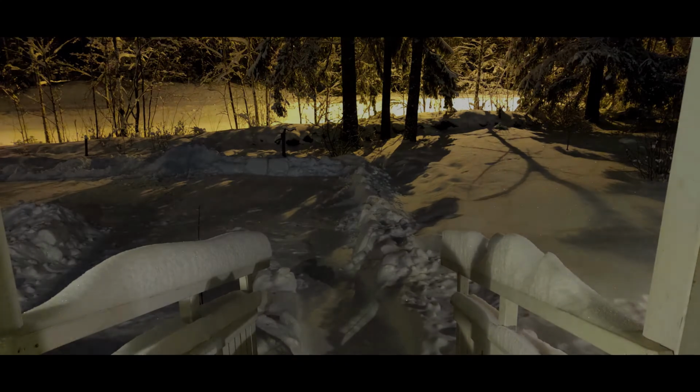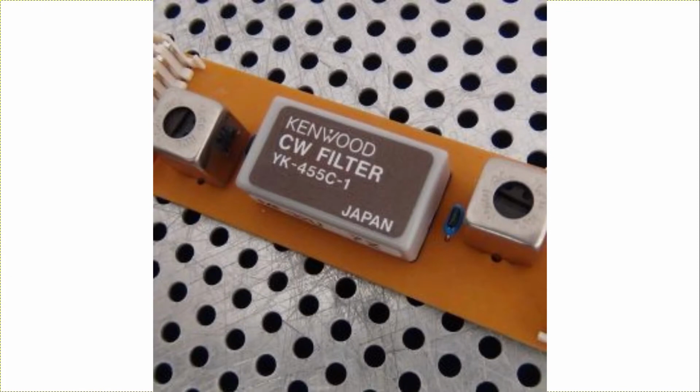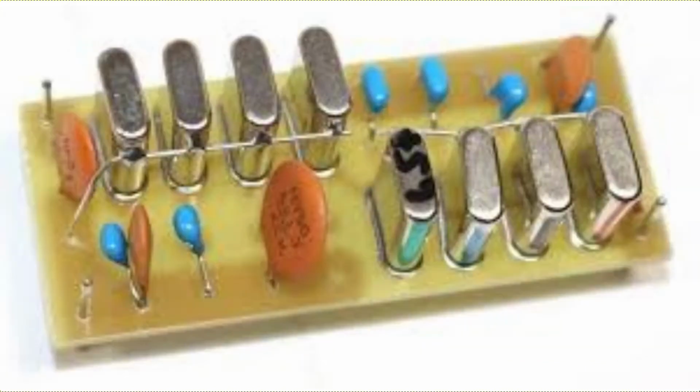Now, the topic of conversation today is filters, and this is a thing that keeps coming up, and again, I keep replying to people, I keep trying to explain things, and I think that's probably worthy of a video. So, filters: what they are, how they operate, and what difference they make.